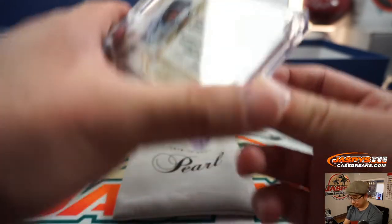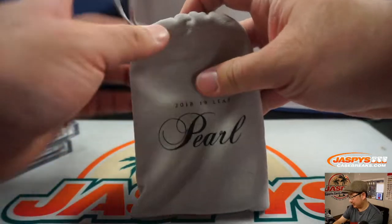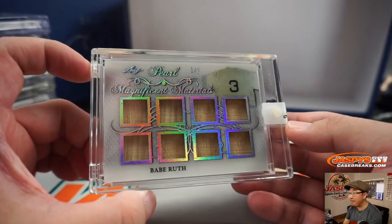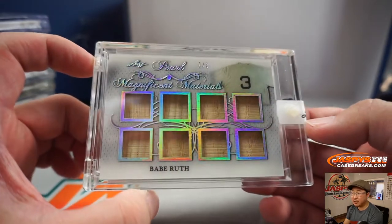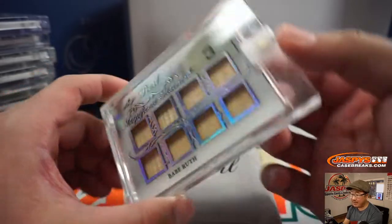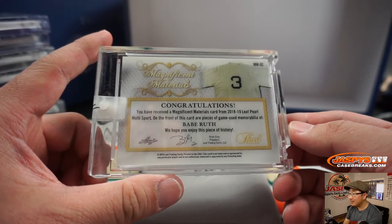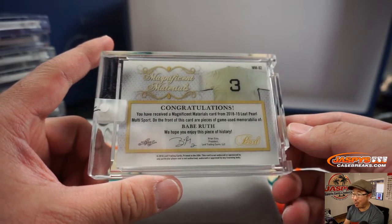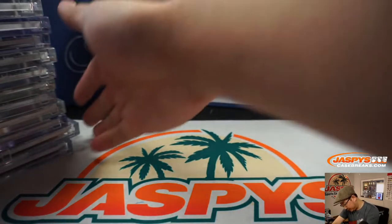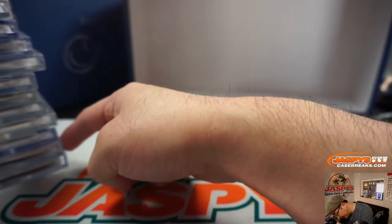Paragon Signatures. And last but not least is a 1 out of 3 Babe Ruth Magnificent Materials. 2, 4, 6, 8 pieces of his bat. Game used memorabilia. Wow. That's pretty awesome. 1, 2, 3, 4, 5, 6, 7, 8, 9, 10, 11. Perfect.